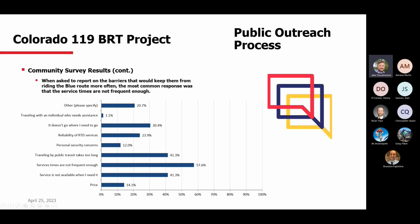And again, a similar barrier question for our blue route riders. The most common barrier here was that service times are not frequent enough, a little less than 58%. And then a two-way tie between traveling by public transit takes too long and service is not available when they need it, at a little more than 41%.